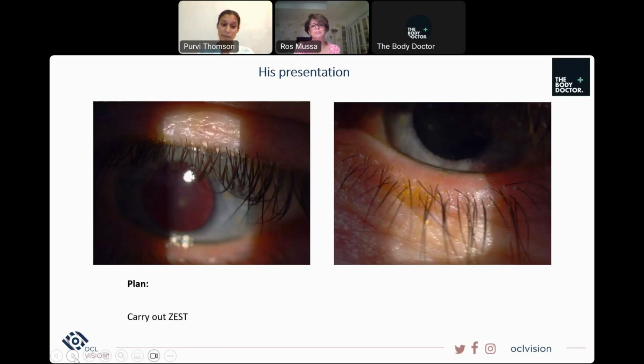So the plan for him was we carried out a zest, just to really speed things up. Zest is good with Demodex. There are other things I'll talk about that you can use with Demodex, but we did do a zest treatment. It's instantaneous. The Demodex cycle is longer, so you won't clear the Demodex in one sitting, but we did carry out a zest. We then booked him for IPL treatments.